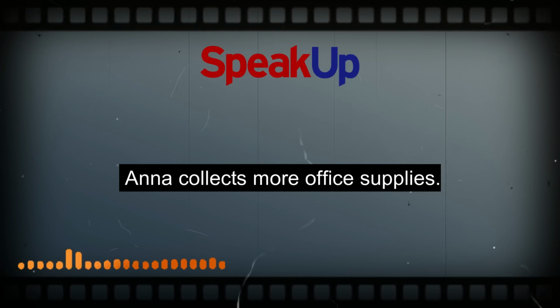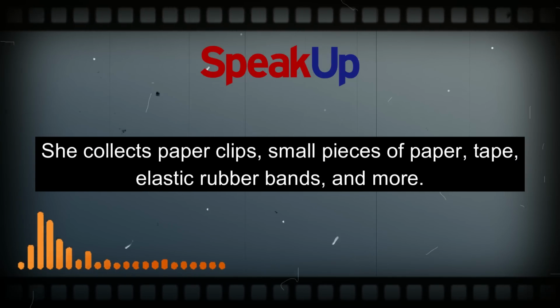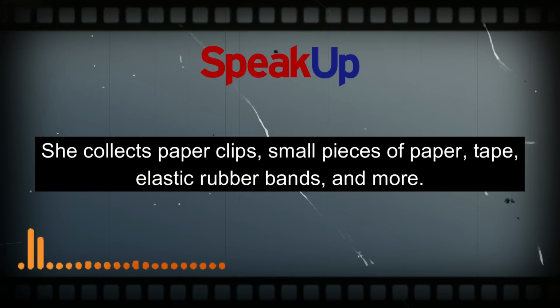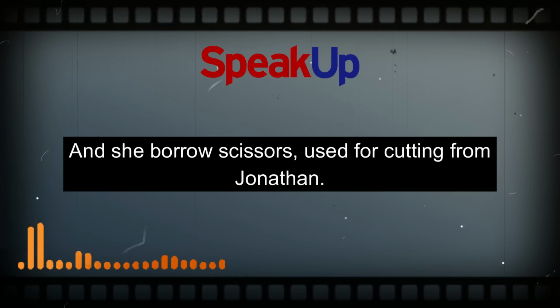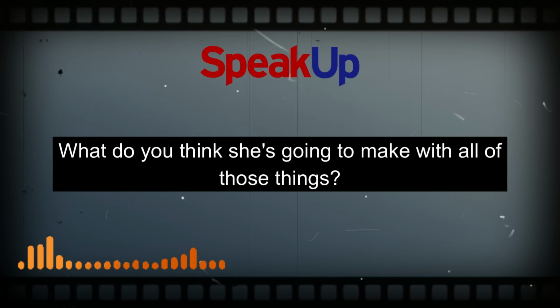Anna collects more office supplies. She collects paper clips, small pieces of paper, tape, elastic rubber bands, and more. And she borrows scissors, used for cutting, from Jonathan. What do you think she's going to make with all of those things?